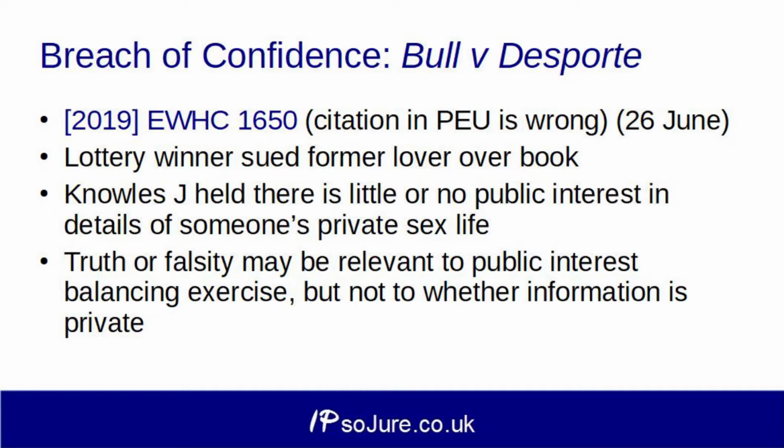Why this didn't get into the module guide in the first place, I'm not entirely sure. Is it a very important case? Well, I don't think it is. There's some useful stuff in it, but unless the examiner's particularly chosen to ask a question based on these facts or similar facts, I can't see that it's going to feature in any exam answers.